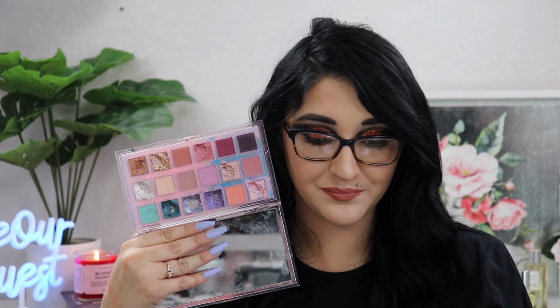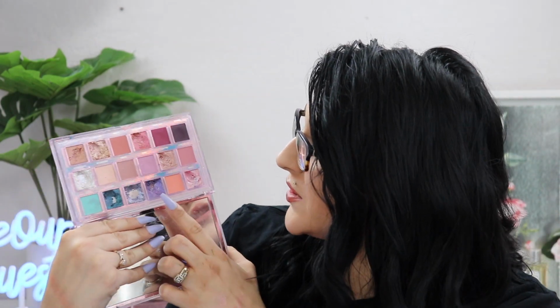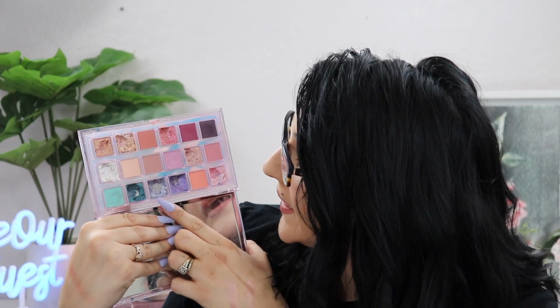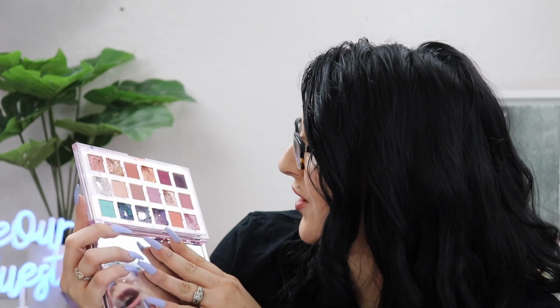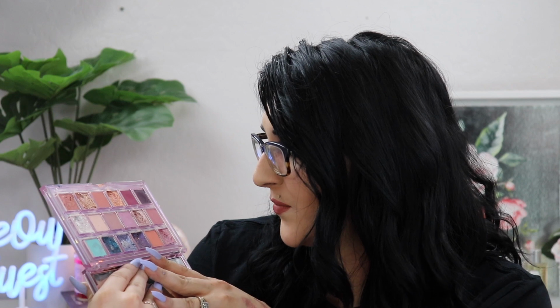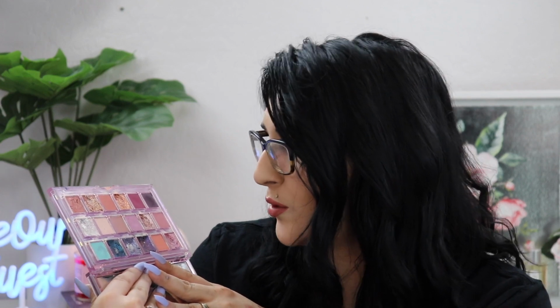Okay, I have hit pan in Ultraviolet, Mercury, Nebula, and Supermoon. So this one right here is Ultraviolet. This one is Nebula. This is Mercury. And then this over here is Supermoon. And I've got some okay dips in some of the matte shades. But you guys, the shimmers in this palette are what makes it. Whatever, I don't even think these are shimmers. Chrome, foil, duochromes, I don't even know. I love them so much.